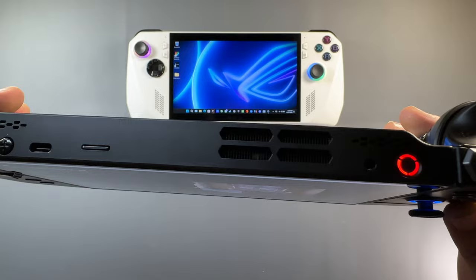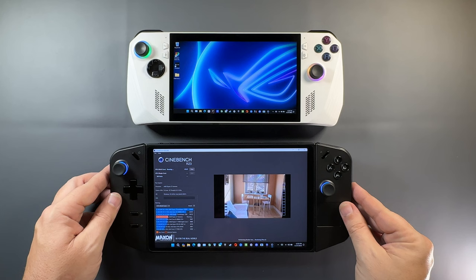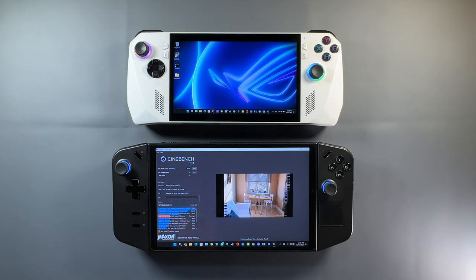In my opinion, as far as fans go, unless you have a whiny or whistly fan in one of your devices, for the most part, these are pretty quiet in comparison to devices I've used in the past. So I'm not going to get into this too heavily. You're always going to have some kind of fan noise, as long as it's not the bad kind with whine or whistle. Go ahead and take a listen.